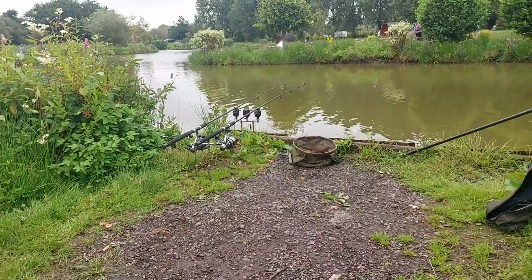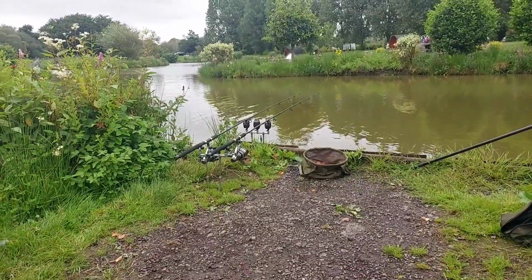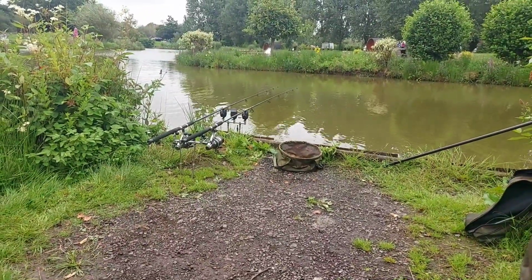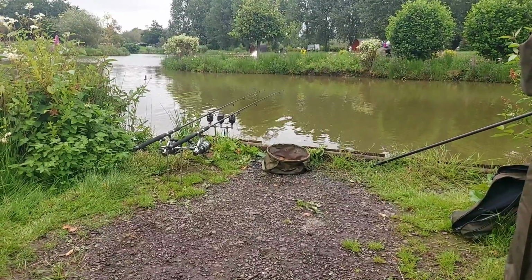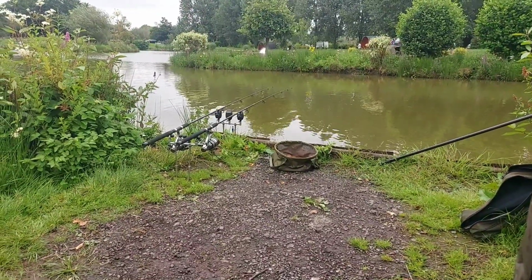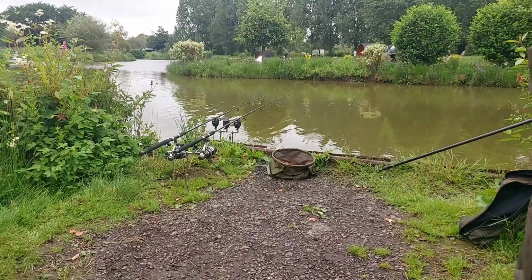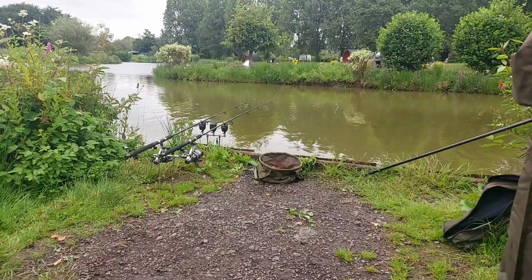I haven't had anything since the last fish. I did have the right hand rod, I did have a few. I had a pickup on it, and then a bit of interest after, but it never did take it. So I've rebaited all of the rods now.